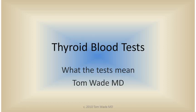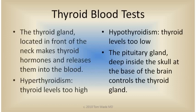In this visit, I'll talk about thyroid blood tests and what they mean. The thyroid gland is located in the front of the neck, and it makes thyroid hormones, T4 and T3, and it releases them into the bloodstream. Hyperthyroidism means that the thyroid hormone levels are too high. Hypothyroidism means that the thyroid hormone blood levels are too low.